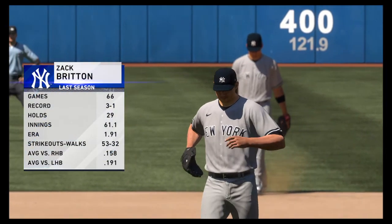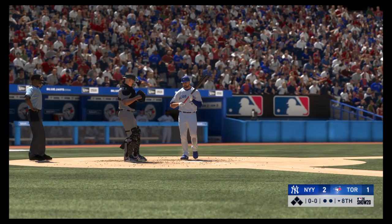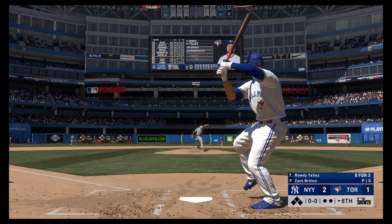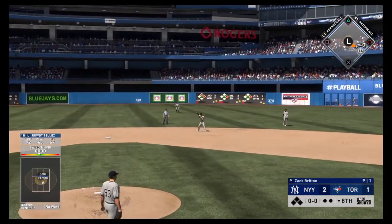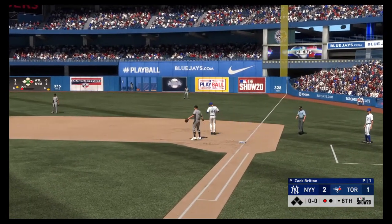Zach Britton is on to pitch out of the bullpen in the bottom half of the 8th. Number 53. Bottom of inning number 8 set to go. And next will be the imposing power bat, Rowdy Tellez. Here is a ground ball now for the shortstop to the right of second. And that's out number 1.